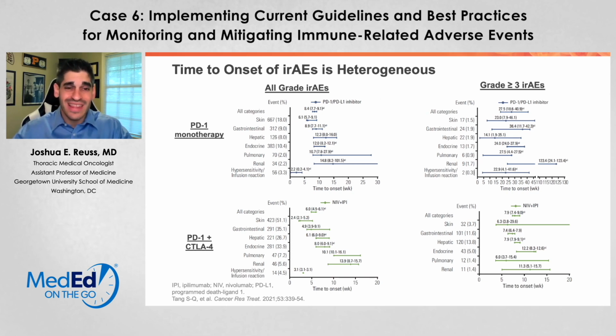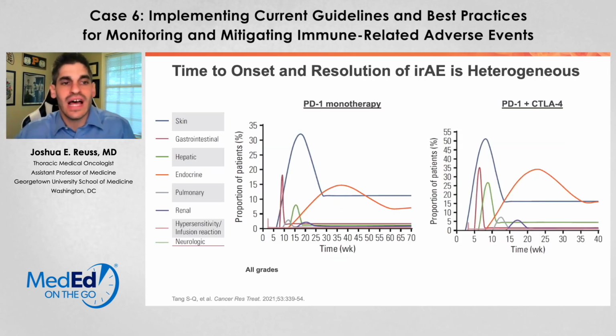Though it is important to note that immune-related adverse events can really occur at any time after the initiation or cessation of immunotherapy. So one has to really be on high alert in terms of being aware and anticipating the emergence of such a toxicity. Here's just a further slide illustrating the timing of onset and resolution of immune-related adverse events for both PD-1 monotherapy and combination therapy. And you can see that the incidence of adverse events involving the GI and hepatic systems really appears to increase with the addition of a CTLA-4 inhibitor.